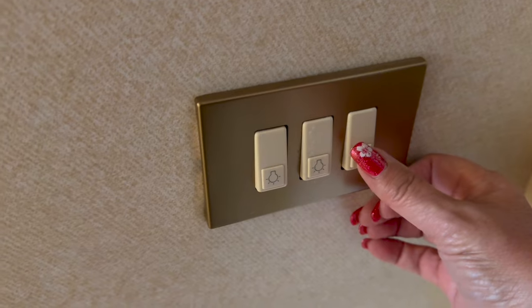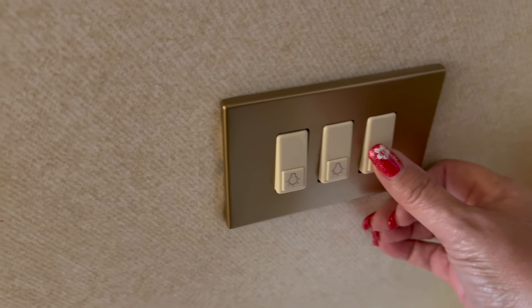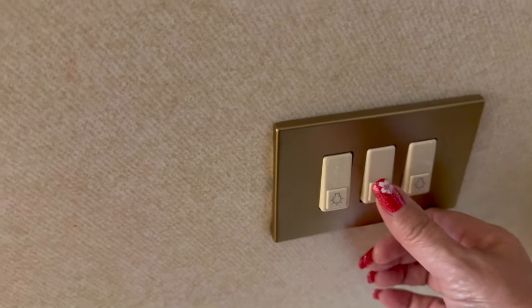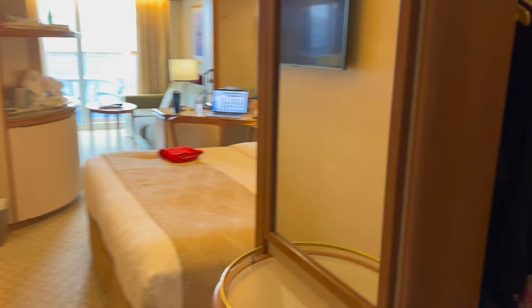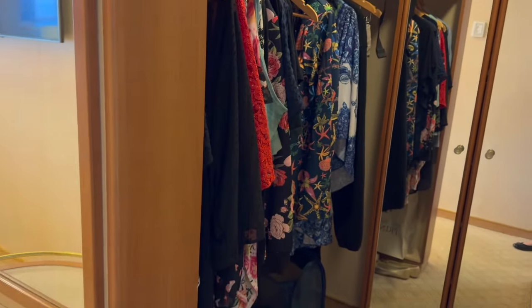You can see the three light switches. This light switch controls this end of the room. The middle light switch controls the middle of the room where the bed is. And then this other light switch controls the far side of the room. So we're gonna walk on in here.